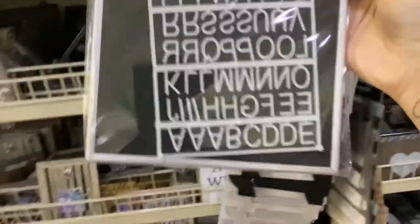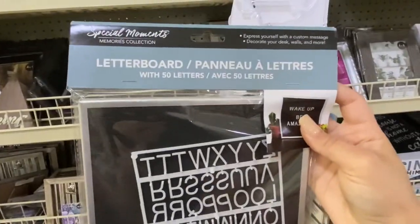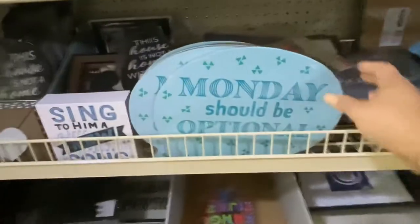Oh, look, they have it in black. I've never seen these before. Those are great for baby announcements, for like six months, seven months. Put the baby right next to it. And this one, Monday should be optional.